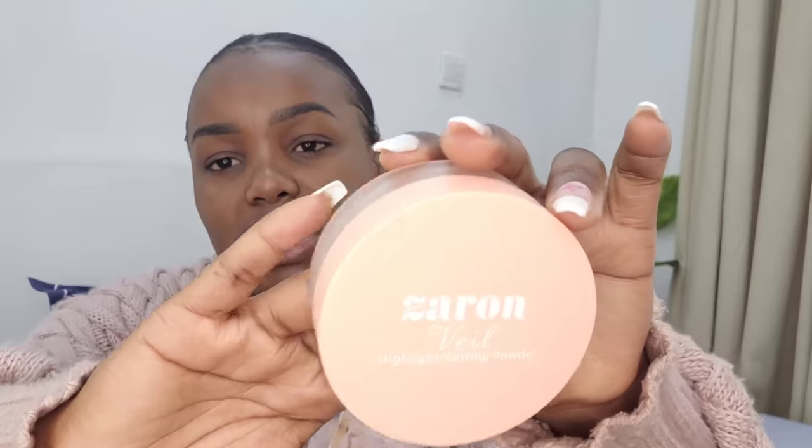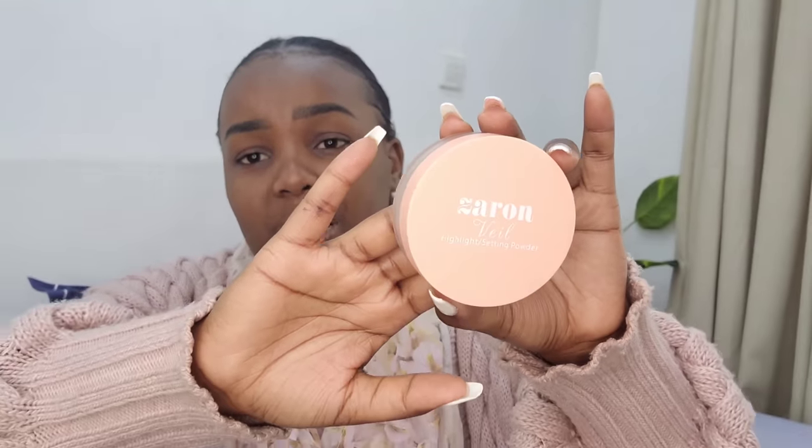So I wanted to get this Zaron highlighting powder, especially when I'm highlighting these places. It's the yellow one. They have the white one as well, but I prefer the one that looks kind of yellowish. So that's what I got, and I'm almost done with my haul.